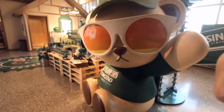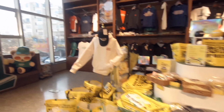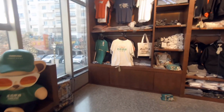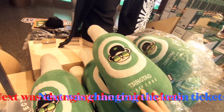Well, we completed the tour and it was okay. The 80 RMB tour was more than enough for us for the day. So in true consumerist style, you can get your nice bit of merch before you leave. Actually, some of it's okay, I have to say. This is probably my favourite. The beer bottle cushion. Fancy cuddling up next to that of an evening. Big green Qingdao beer bottle cushion.